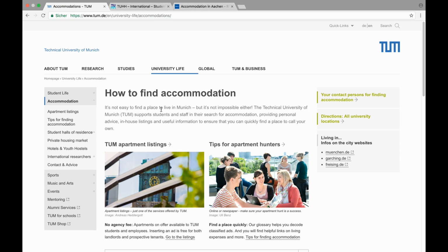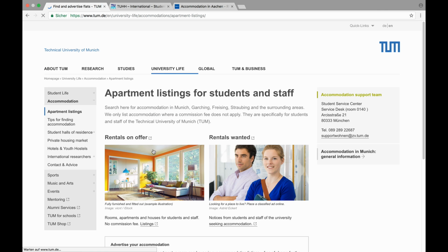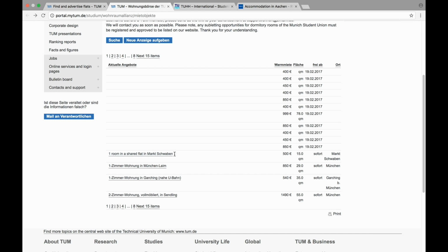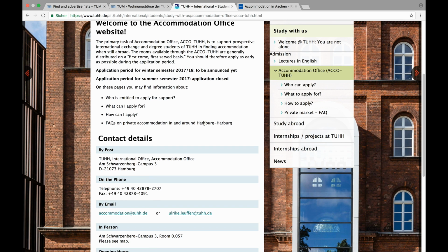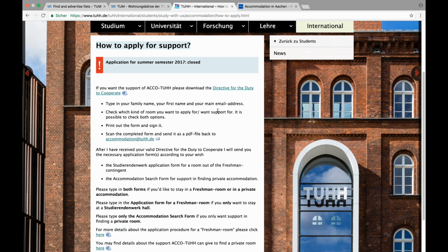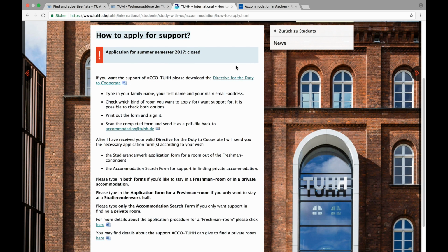You can find the websites of the accommodation offices of your university by searching on Google. So this is for TU Munich. Here's the apartment listings. You go to it, then rentals on offer, you go to it. So this is the Wohnungsbörse der TUM, Angebote lesen. So you can go through it, you can click on the offers, and you can write to the people who are offering these apartments. Now for the TUHH, here's the accommodation office, and you can go here on the right side, how to apply, and then you can download some applications and write it to the people.